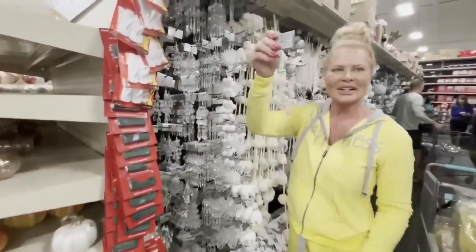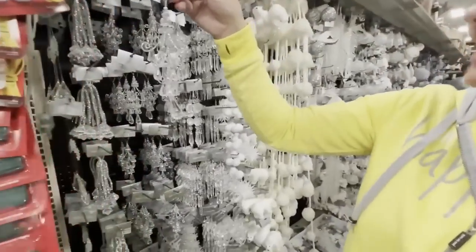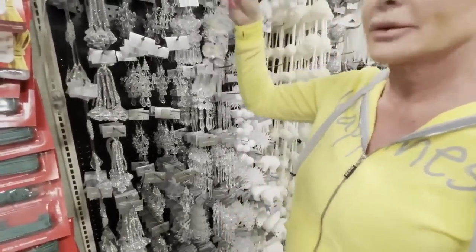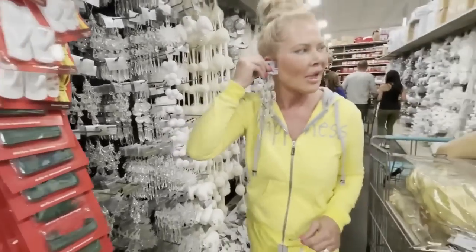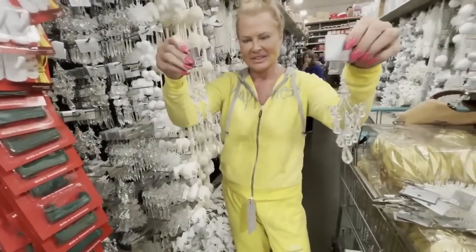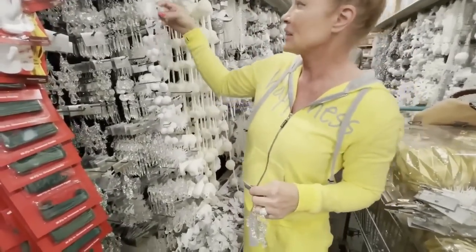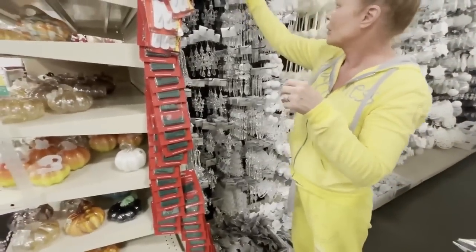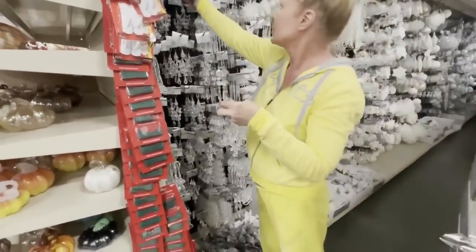It's like a little chandelier. What do you think? Or should I go like big ass earrings? Ooh. I don't know. I think the chandelier has a touch to it. Right. This looks gaudy. I think these are cute. You gotta have a chandelier on a tree.